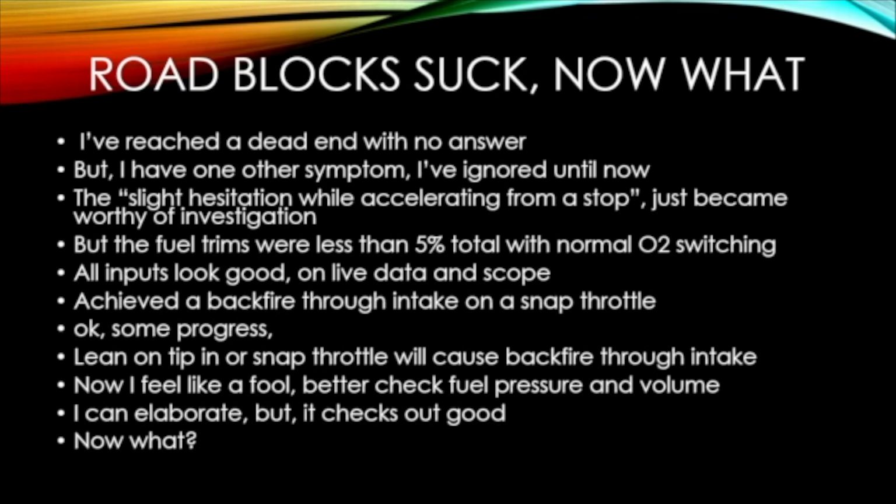All the inputs look good on the live data, and even on modern vehicles, live data doesn't have a fast enough refresh rate to catch glitches and weird stuff. So I spent a lot of time monitoring the inputs with a scope while looking for the problem, and nothing.